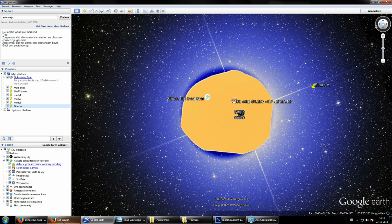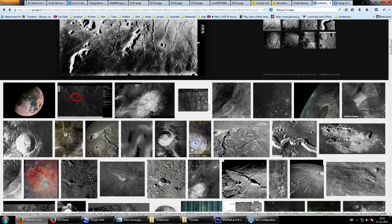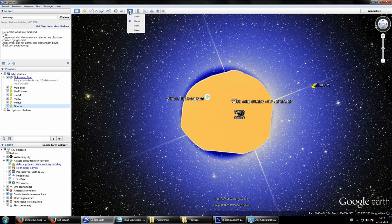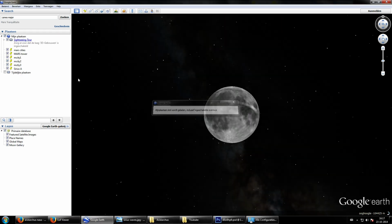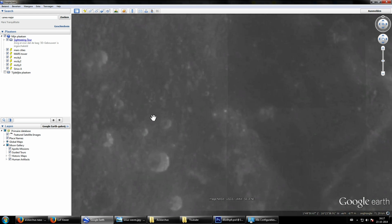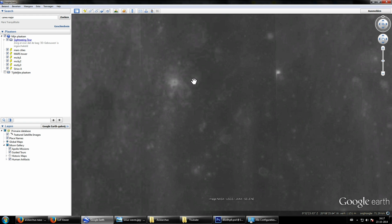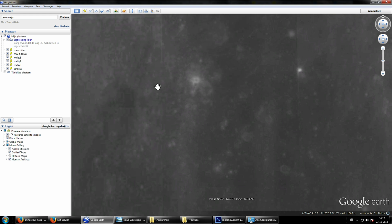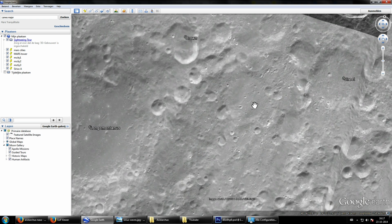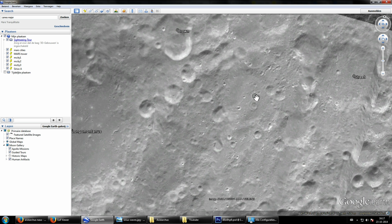You can see it's suspicious, and it's another thing. Geez, what was I going to show here? Let's go to the moon. And it's completely rubbish. So billions spent, so many probes on the moon and everything, and you can't see a darn thing. So this means that if you buy a really cheap telescope, you can literally see more than what you're seeing here.